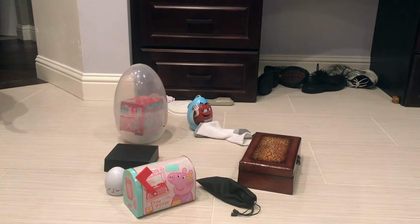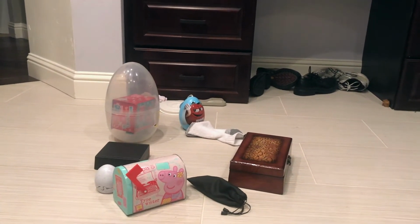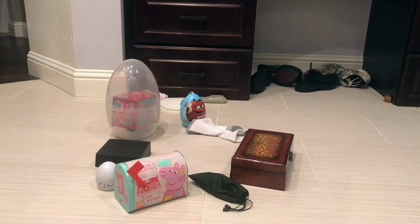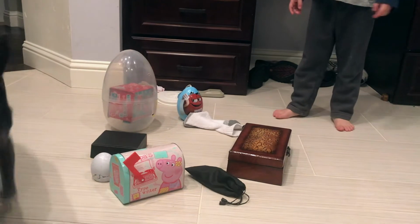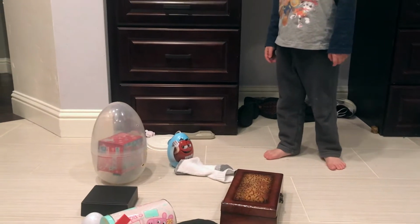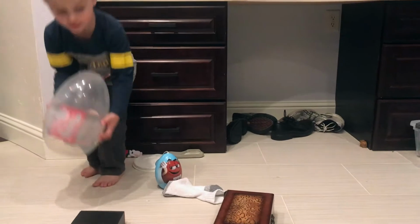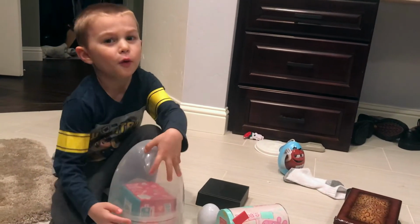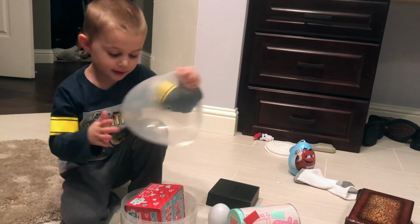Oh, look at this giant egg. That's a huge egg. I wonder what's inside the egg. It looks like there's a box inside the egg. Sure does. I hope it's not difficult to get out that surprise. I think we should open that box. It looks pretty easy, right? Yeah. I opened this one before and it was not easy. So that's pretty easy.